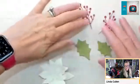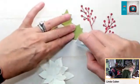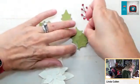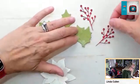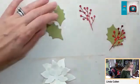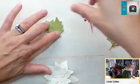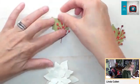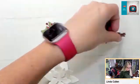Leaves and berries. All right, so what I want to do is I'm going to put a little bit of Snail, or Seal. Someday I will learn to call this the right thing right off the bat. I'm going to put one leaf on top of the other, and I'm going to put a little more Seal here, and put the berry right on top. And I'm going to repeat that over here. There we go. I'm going to snip off the end of my berries.